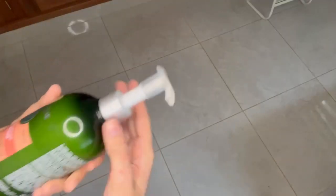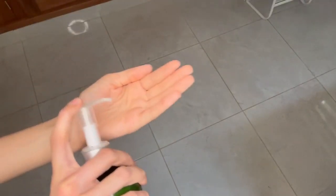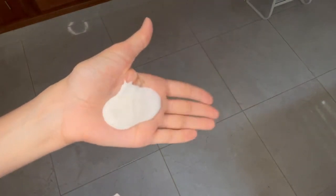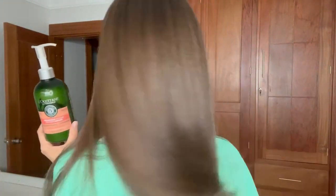Let me tell you about an amazing conditioner that I've been using for almost 5 years now. I'm talking about the Intensive Repair Conditioner by L'Occitane. Thanks to this amazing conditioner, my hair is always smooth, shiny, and moisturized.